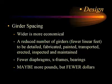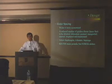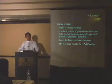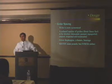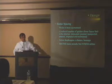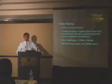Now, it's possible, because that different girder at a wider spacing is carrying more load, that it may weigh more. It's not likely. It's possible. Well, it's certainly going to have more pounds per linear foot of that member that you're designing. But remember, you've got 1 less girder altogether. It's possible you may have more pounds in the job, but probably not likely. Even if you do have more pounds of material in the job with the 1 less girder, you're going to have fewer dollars, for sure.